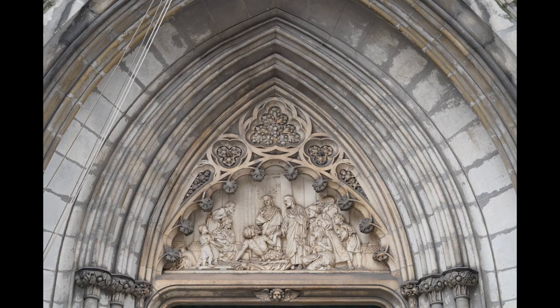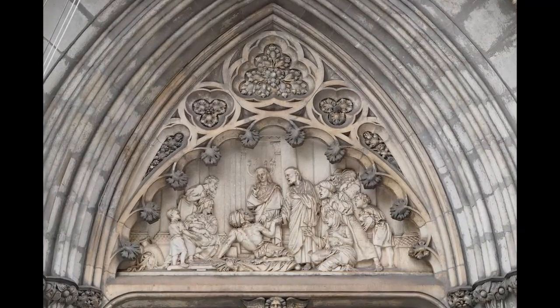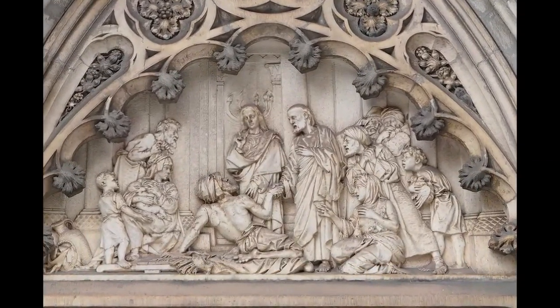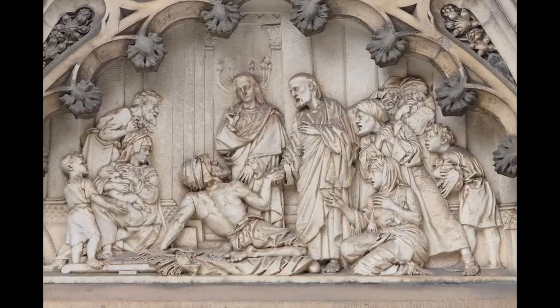As you leave the church, look up at the tympanum over the outer doorway. Carved by John Evans of Boston in 1891, the scene is from Chapter 3 from the Acts of the Apostles. It is of Peter healing the lame man at the beautiful gate of the temple.